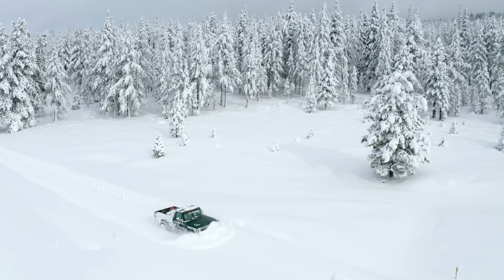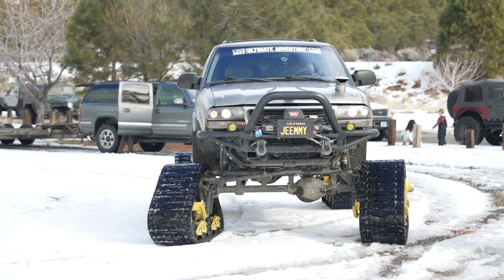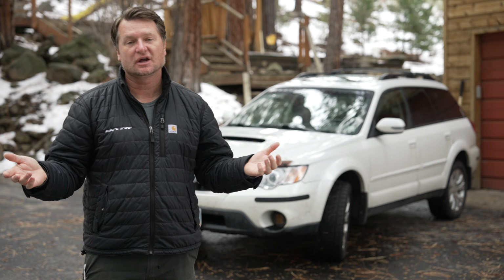Ultimate setup for deep snow is to have tracks, but these cost about $20,000 new, and I can't justify that. The whole Subaru didn't even cost that much. What do you like to run in snow and ice? Did I get something wrong?